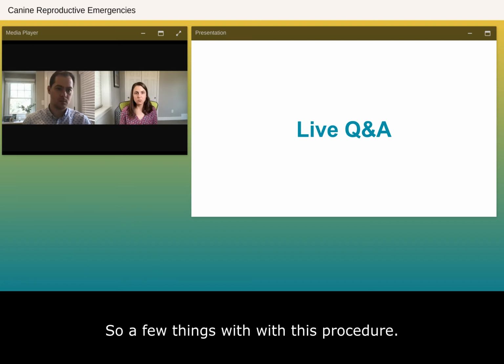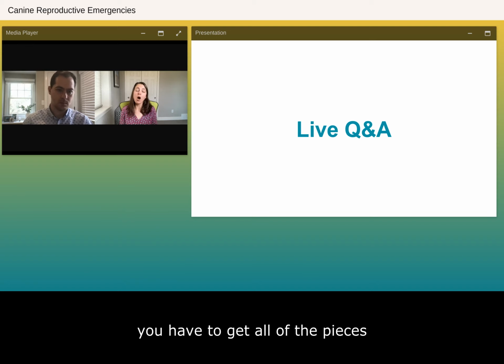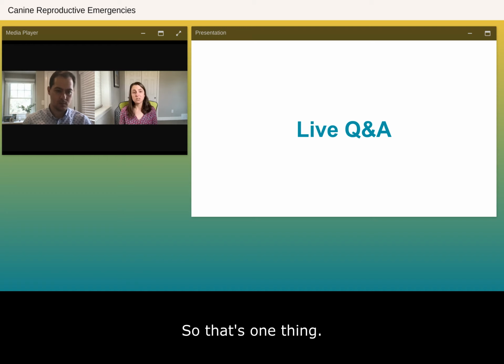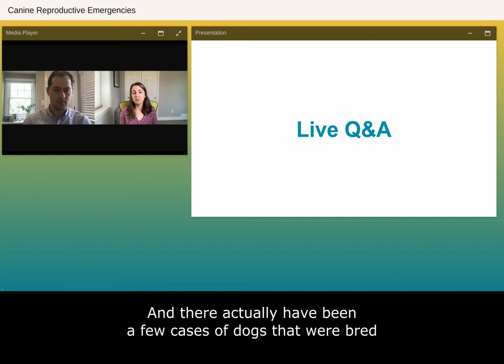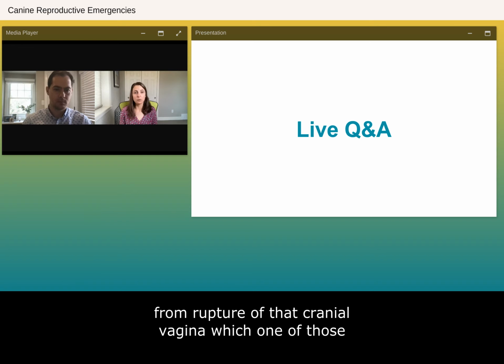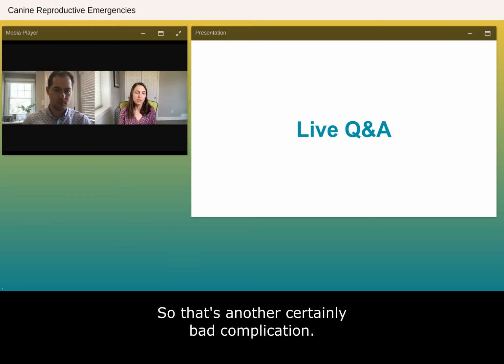So a few things with this procedure. One, it's pretty technically demanding because you have to get all of the pieces of uterus out in order to prevent any kind of pyometra from developing. So that's one thing. It's a bit difficult to do correctly. The next is, of course, she's still going to attract males. And there actually have been a few cases of dogs that were bred after an ovary sparing spay and ended up with peritonitis from a rupture of the cranial vagina, and one of those dogs, of the two that I know of, actually did pass away. So that's certainly another bad complication.